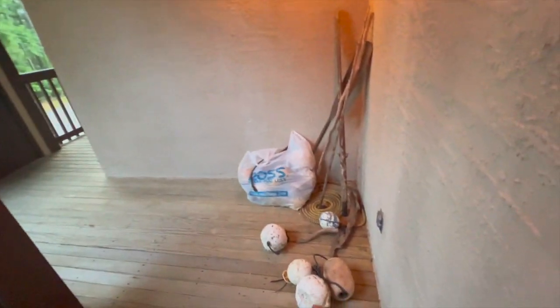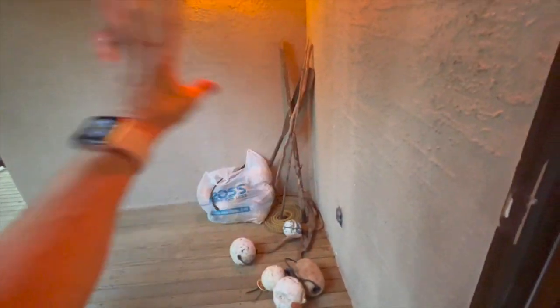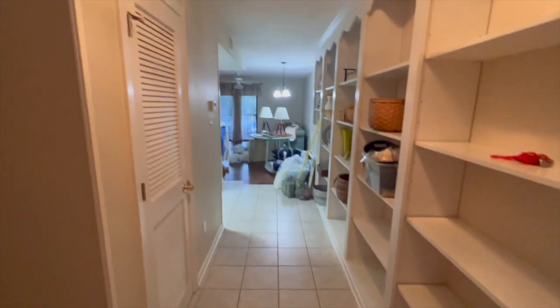Let me see if I can get out here and show you. It's kind of small. I did do some cleanup. There was a lot of mess there. So I am going to clean that up and just sweep it really good. For whoever wants to, they can fix it how they want to. So that's how you come in. And when you come in, as you see, you go straightway into the living area.